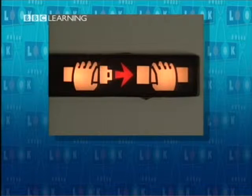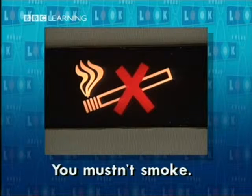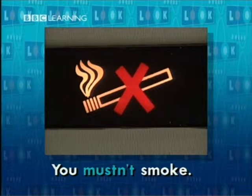There are things you have to do before you leave your country. There are things you have to do when you arrive in the foreign country. There are also things you have to do on the plane. When the plane takes off, you always see this sign. It means you must fasten your seatbelt. When you see this sign, you mustn't smoke. You must not smoke. You mustn't smoke. That means you can't smoke. It's not permitted.